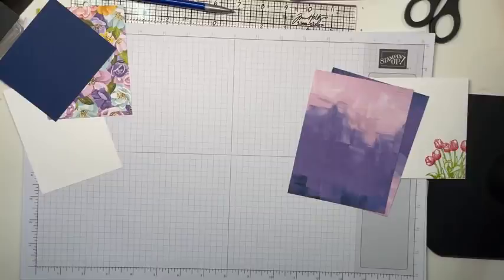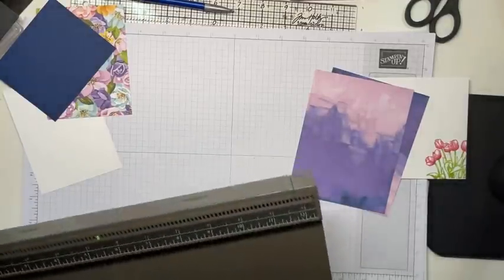Let me get a different one, one that doesn't have a cut in it already. I did not even notice that when I pulled it out. The downside of keeping a whole lot of cardstock is that sometimes you screw it up.